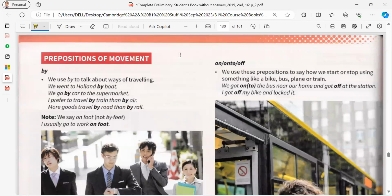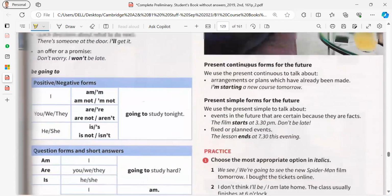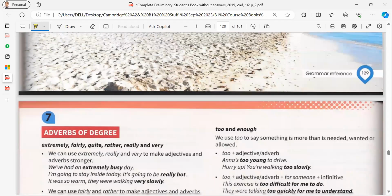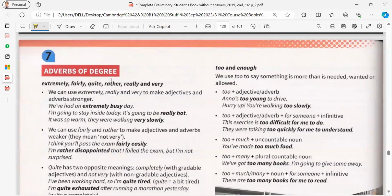130. Okay. Adverbs of degree. Adverbs of degree. You know? For example, Nawaf, when you say it's hot, it's hot. Nawaf, are you with me? Nawaf? Yes, I do, teacher. Yes. So adverbs of degree. Teacher. Yes. Adverbs of degree.